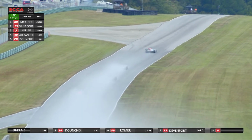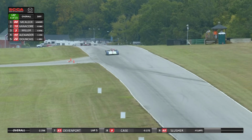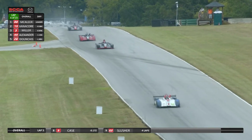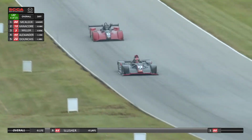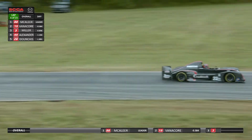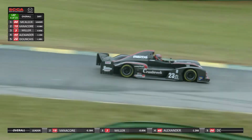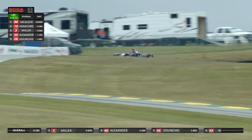So far. But there's that line. You can see just south of it, it's wet. Just right about here, all that rain goes away, and it is bone dry. And there are the two cars in 2nd and 3rd that stopped for rubber. That's still Vanacore just behind Devenport. So Romer not able to quite take Vanacore. Vanacore's got a lot more red on the top of his car. You'll see him coming down with that number 19.